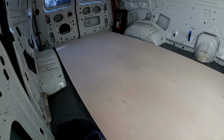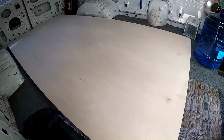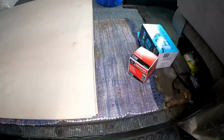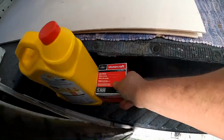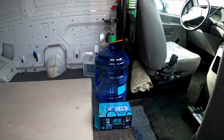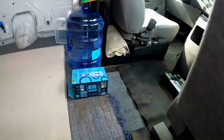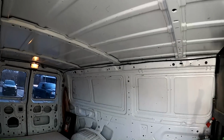Okay, cart's all put away. There we go, we got our paneling. I got plenty to do. Yeah, the oil change needs done, and other stuff. Take that water stuff back out of there, or for now, and get this flooring done. Ceiling, walls. This is really nice stuff, I like it.